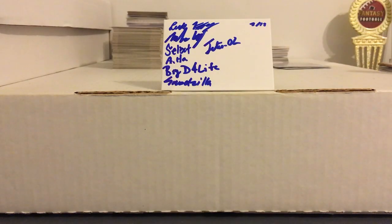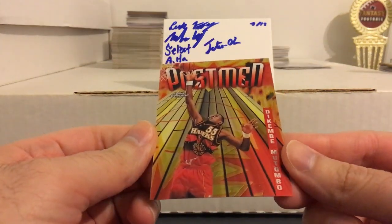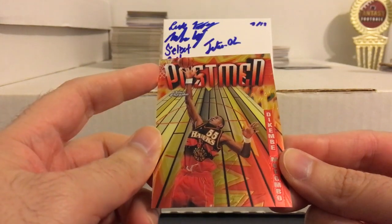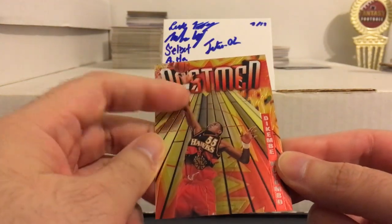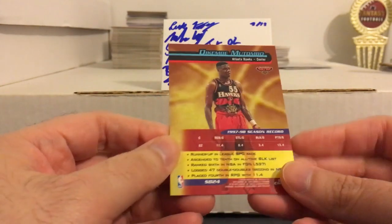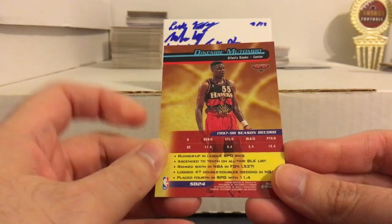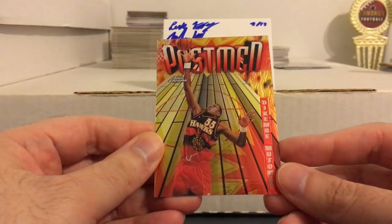Alright, so let's start with some NBA stuff. Got a Topps Chrome insert of Dikembe Mutombo. Says Postman, but I remember these were called Season's Best. And each of them had like a different saying up there depending what kind of player was on the card. There you see him with that old Hawks uniform, which I always kind of liked. Even though people used to goof on it a bit, but I always thought it was pretty cool.